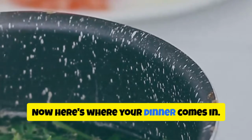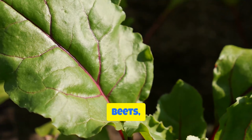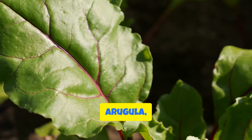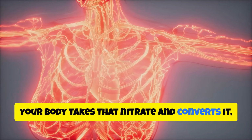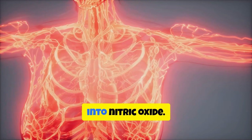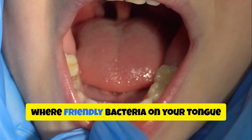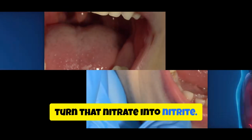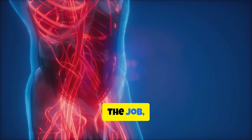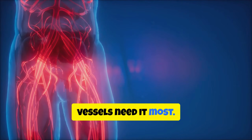Now here's where your dinner comes in. Certain plants are loaded with dietary nitrate: beets, spinach, arugula, and other leafy greens. Your body takes that nitrate and converts it, step by step, into nitric oxide. It starts right in your mouth, where friendly bacteria on your tongue turn that nitrate into nitrite. Then your stomach and your vessels finish the job, releasing nitric oxide right where your vessels need it most.